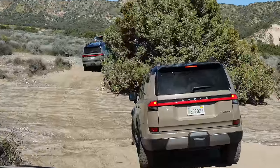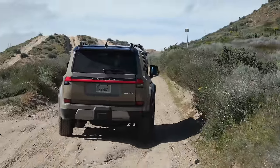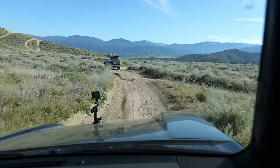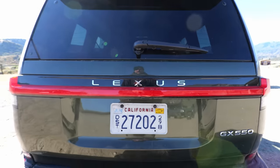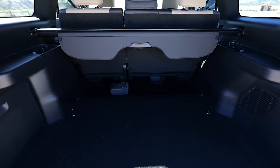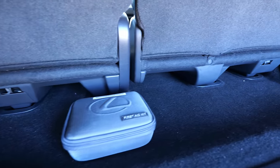It's clear that with just a few clearance enhancements, this platform will quickly be attacking even the more technical obstacles with ease. If you'd like to see us put this 550 through the Lifestyle Overland testing program, then feel free to let us know in the comments below. Our family would love to continue our research and testing along some of North America's most infamous trails.